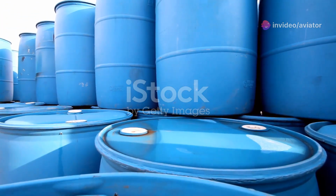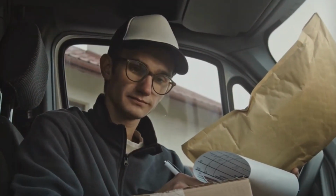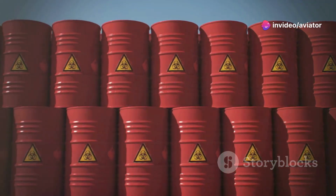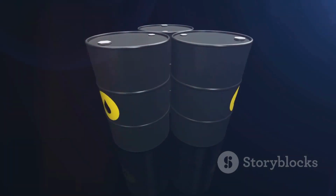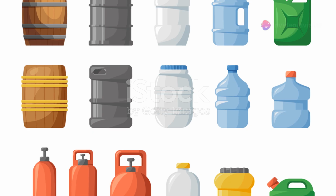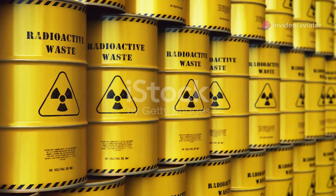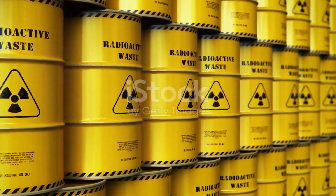So, what kind of packaging can handle the pressure, literally? Well, it's not your average cardboard box, that's for sure. We're talking about specialized containers designed to meet the specific hazards of the materials they carry. First up, we have drums, the workhorses of the dangerous goods world. These sturdy containers come in various sizes and materials, from steel and plastic to fiberboard, each suited for different types of dangerous goods. You'll find them transporting everything from flammable liquids and corrosive chemicals to toxic substances and infectious materials.